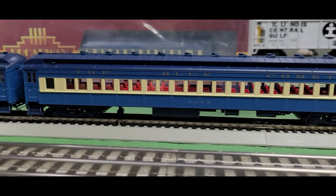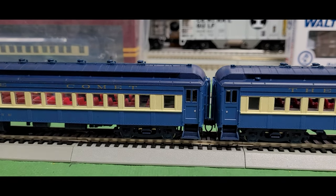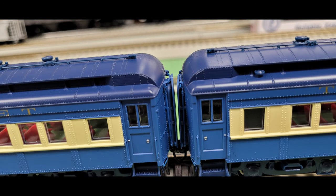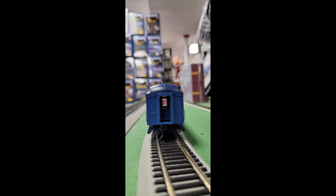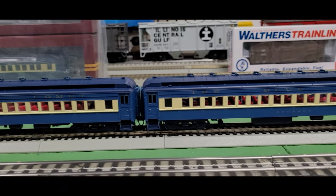if you take a look at the diaphragms, you're going to notice that they are really close to simulate what they would really look like on the real train. That's one of the things that a lot of these models neglect: they always leave a lot of space in between the diaphragms. So the passengers would have to, I guess, jump from one car to the other. Well, that looks really accurate, and I really like that.